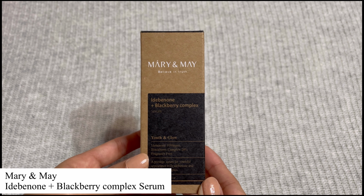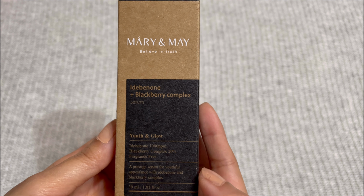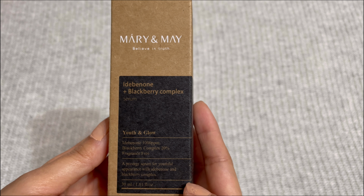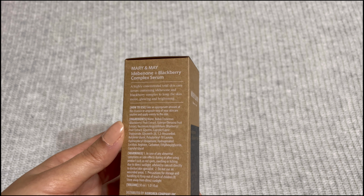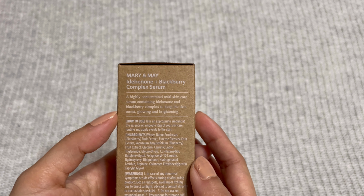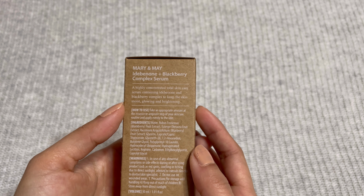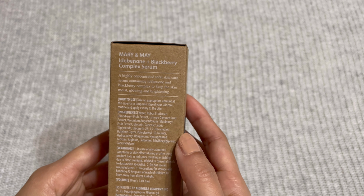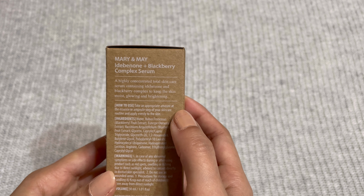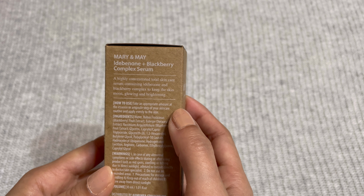So this is the Idebenone plus Blackberry Complex Serum from Mary and Me. This serum is for a youthful appearance with Idebenone and Blackberry Complex. The ingredients and instructions come in both English and Korean, so you can read the ingredients and the instructions on how to use. This serum can help keep the skin moist, glowy and brightening. To use it, we need to take an appropriate amount at the essence or ampoule step of your skincare routine and apply evenly to the skin.